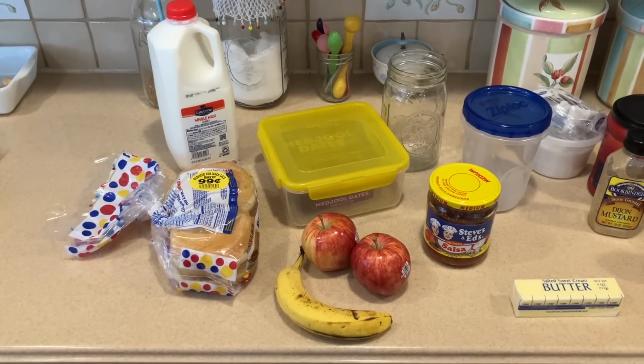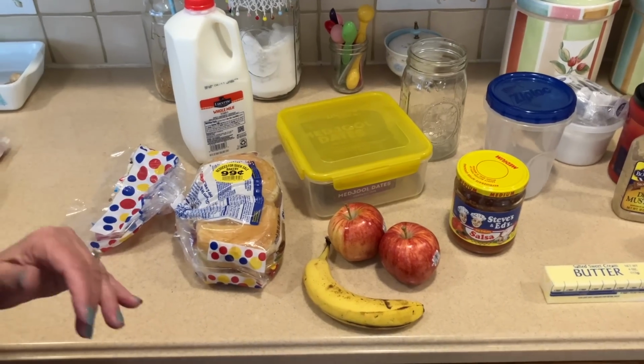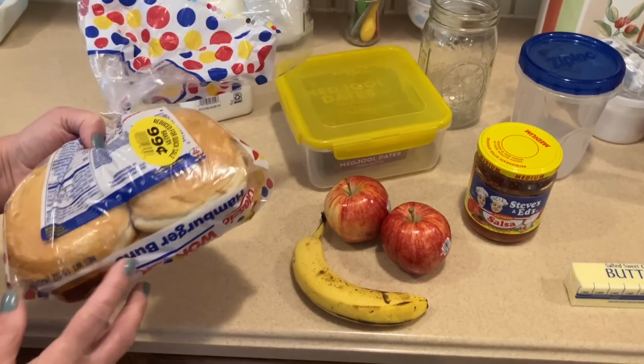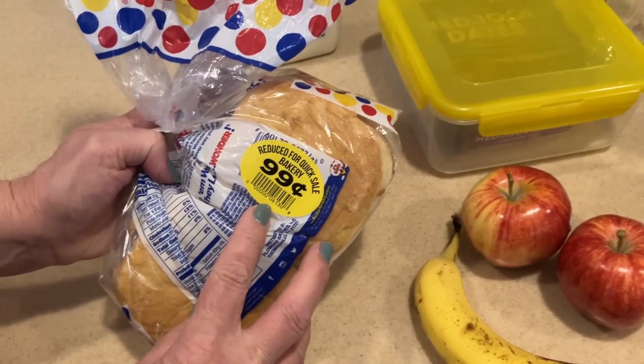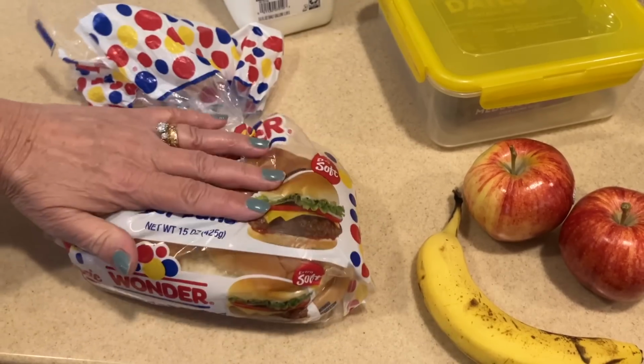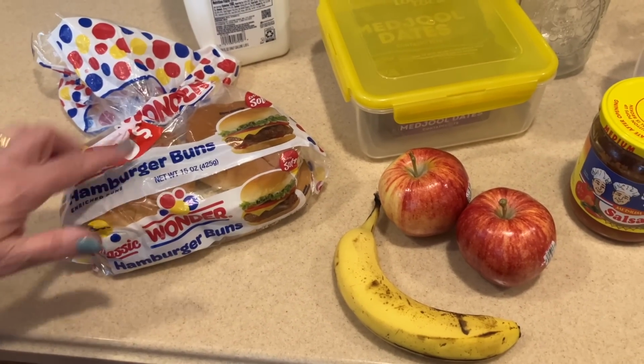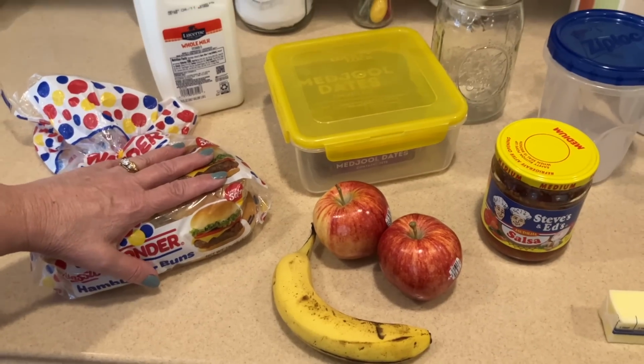So I just went through our refrigerator, and this is what I am pulling out to take. We had chicken salad on these Wonder Buns the other night. They were on clearance for 99 cents, and they're still soft and wonderful. So we're going to make peanut butter and jelly to have in the car. That's the first thing we're going to use up.